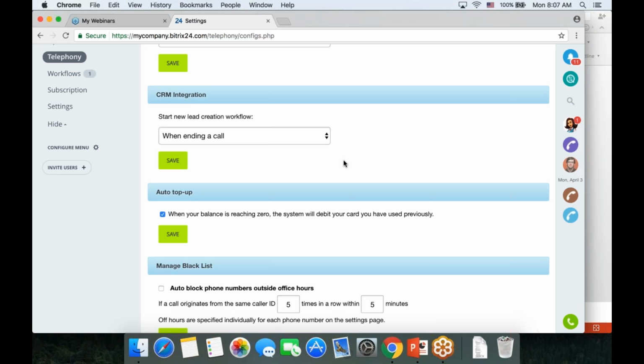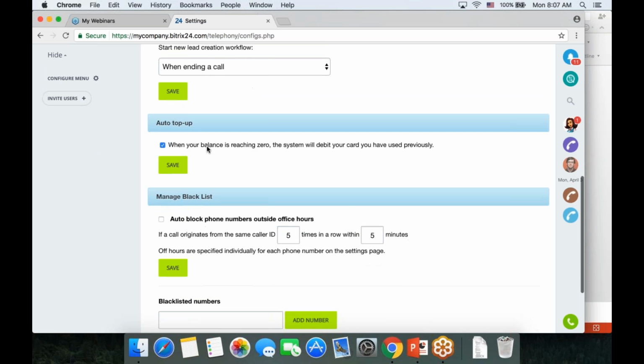You have two options, as I've mentioned, when you want to create leads when receiving a phone call from a new phone number. You can either do this when the phone call is ended, or you can do it as soon as you answer the phone. So that's up to you. By default, because telephony is a critical business instrument, we automatically charge your card once your balance is approaching zero. But if you do not want to automatically top up your balance, then turn this option off.